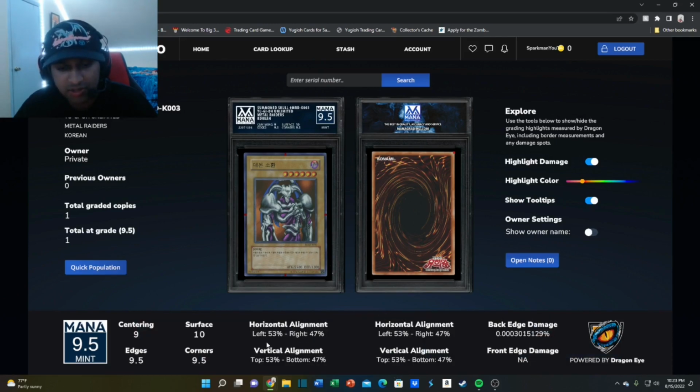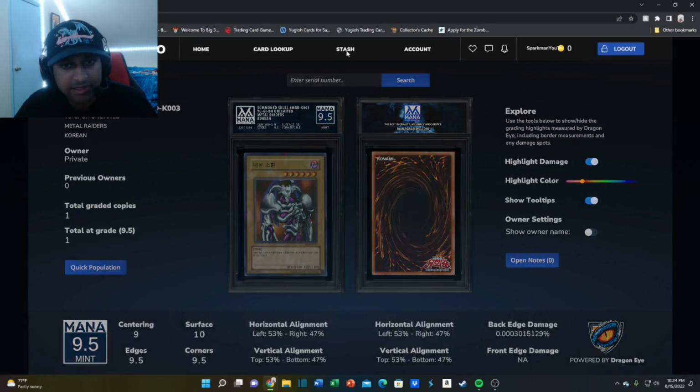The horizontal alignment and vertical alignment were off-centered on both sides. So that's another reason the centering was a 9. Yeah, everything else was pretty good with this card. I mean, other than the centering, pretty good card overall. So can't complain again. All right, let's take a look at the next card.